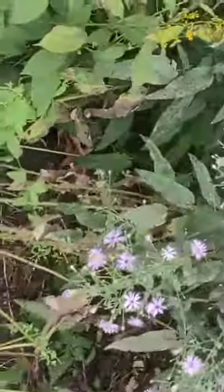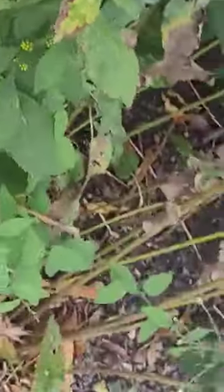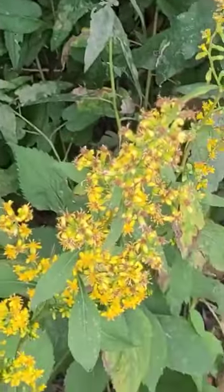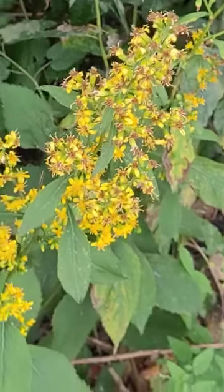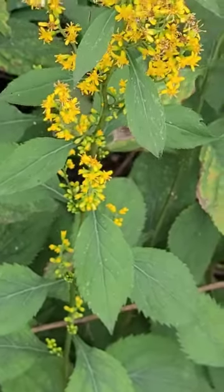Here I have come across another fascinating broad-leaved goldenrod. This is also goldenrod, but which species I am not sure. Leaves are quite large.